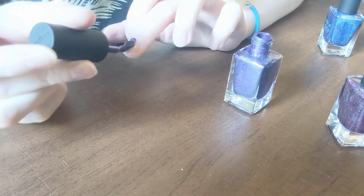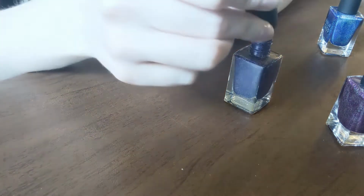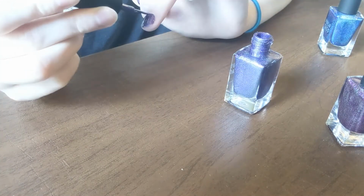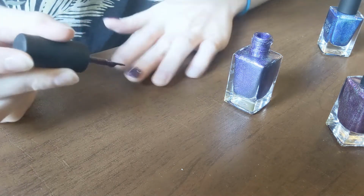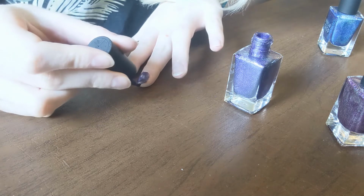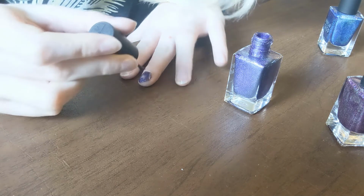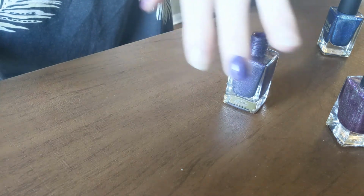Oh my gosh, that coverage is ridiculous. I've got too much on there. Oh, it's such a smooth formula. I don't even know why I'm shocked. You know, like all her products are so amazing. This is why the launch was delayed, and I am completely fine with that. Yeah, another one coat. Sick.